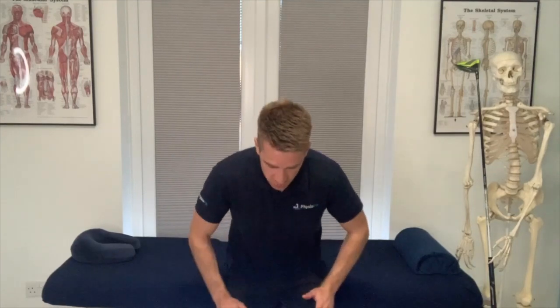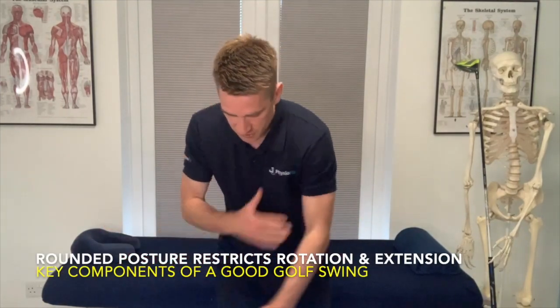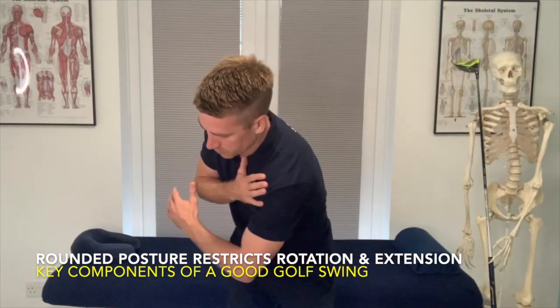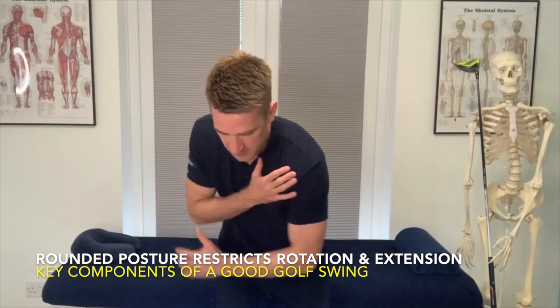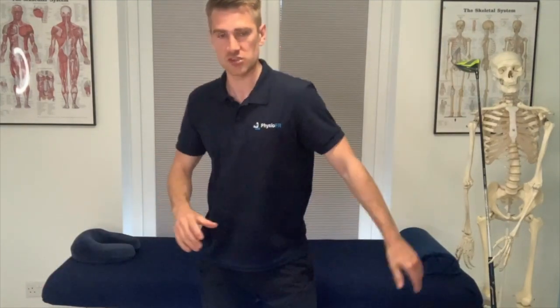The problem with having this C-shaped spine is that when you try to rotate, as part of the backswing, your shoulders are rounded and your hips are tucked forwards. So you actually block yourself physically with your own body. If we're able to open up the body, we're going to encourage a lot more rotation, which should allow you to develop a bit more power in the swing.